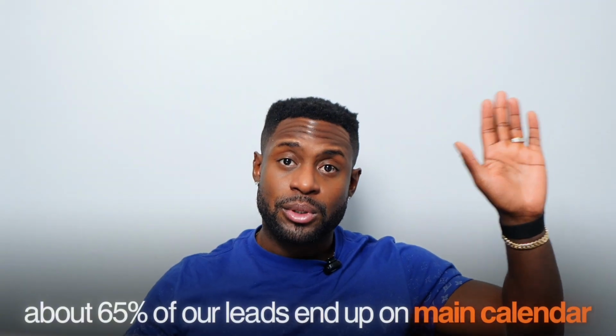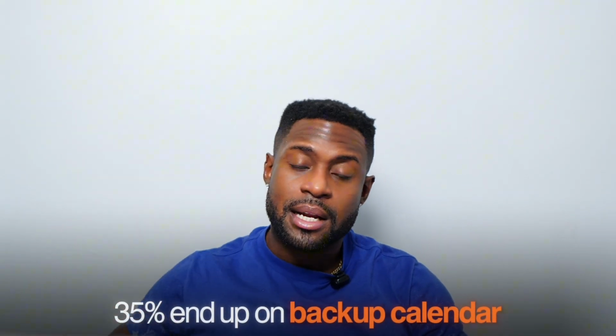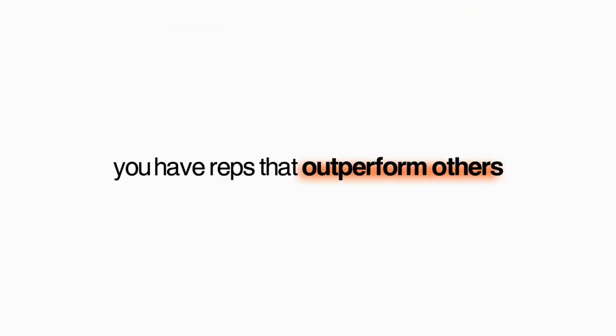In addition, this calendar is where the pixel is. If you know what a Facebook pixel is, this is what we feed back to the pixel, letting them know we want more of these leads, less of these leads, right? Generally speaking, about 65% of our leads end up on this calendar, 35% end up on this calendar, right? This calendar is the training calendar where people will get their reps in, get built up until they start getting shots on this calendar. But the main thing is you have reps that outperform others.